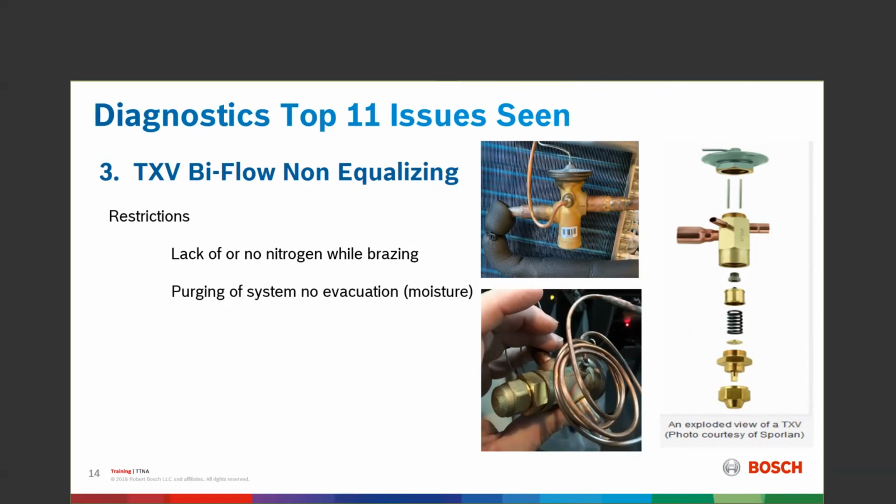Sometimes shortcuts make waste. Not doing a triple evacuation with nitrogen break. Got to get the moisture out of the system. R410A is hygroscopic. It's looking for moisture. We got to keep it dry.